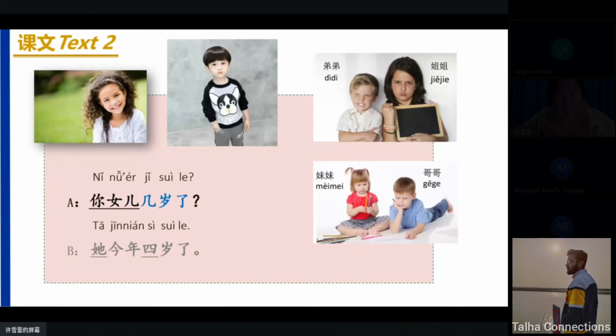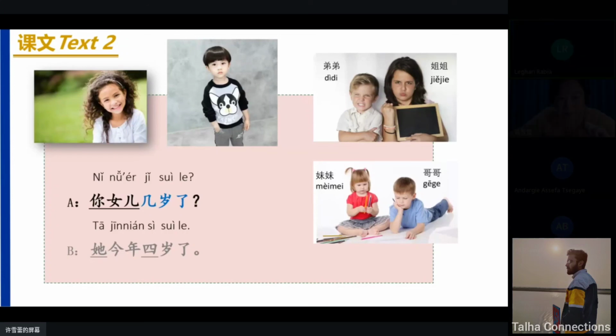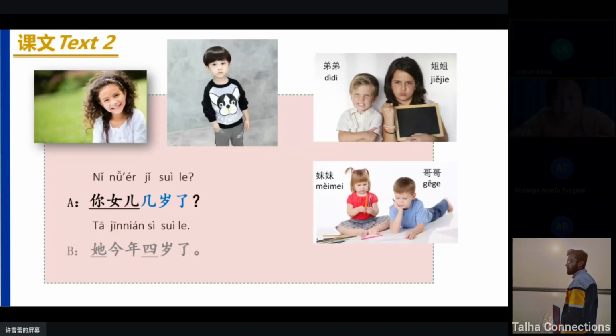Very good. You noticed two things. One is Mèimei is a girl, so the 她 should be this one, the female 她. And just now I said, in terms of age, we still use 两 instead of 二. 2岁. So the answer should be 他今年2岁了. Female 他.